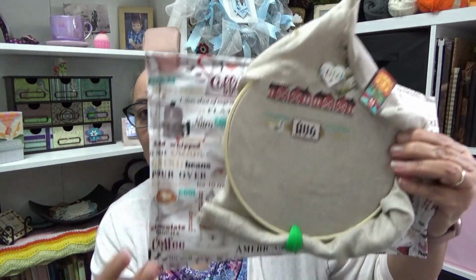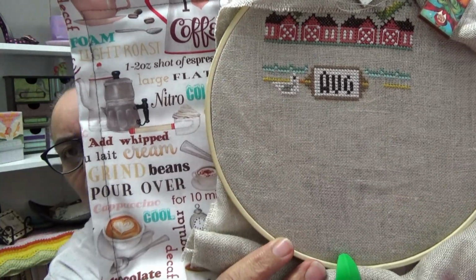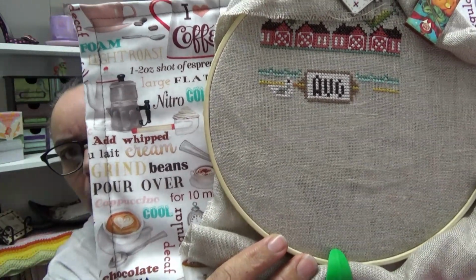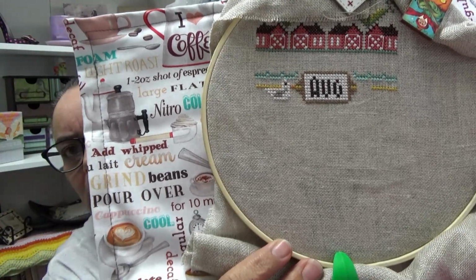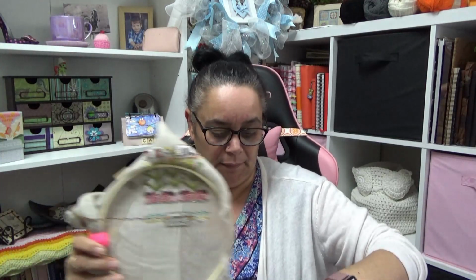And this is where I'm up to. So this is where I'm up to. So there's a little legless seagull. So that's where I'm up to on that one. These are so much fun to stitch. I really am enjoying them. So that is that one.